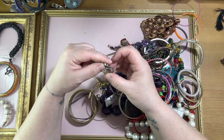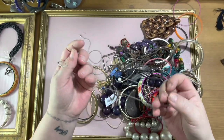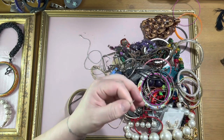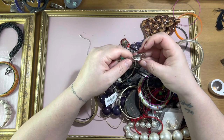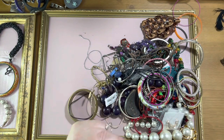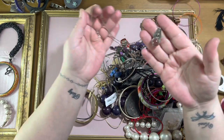Oh, look. An angel over a crystal ball. Marked. '95 Italy necklace. That looks silver as well. Possibly, has that got something written on there? It's got like a little picture and then a copyright mark and then SS. We'll look that up, but that's really pretty. I like that.